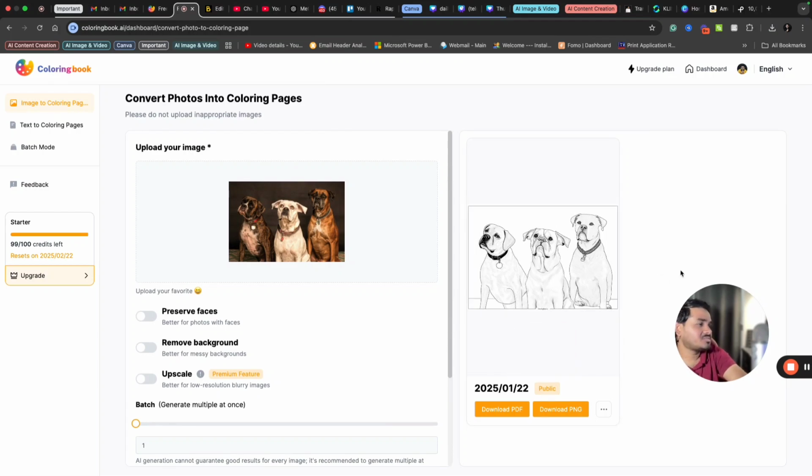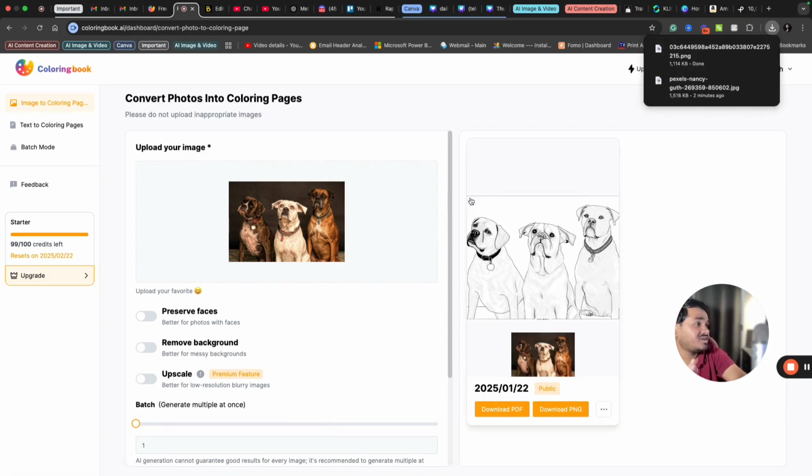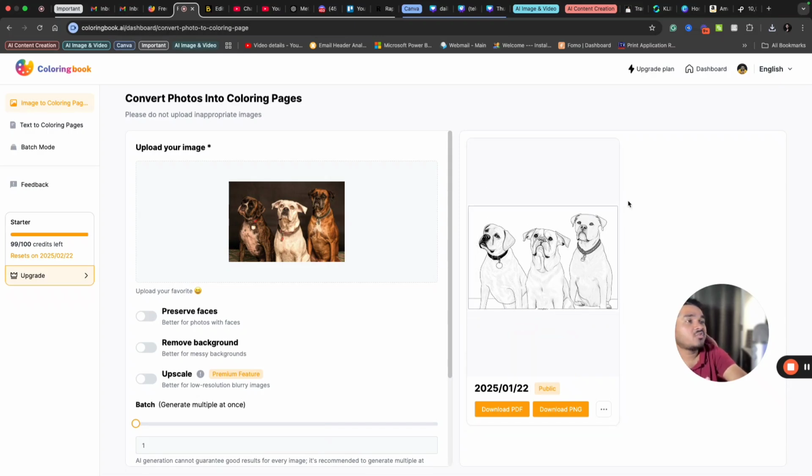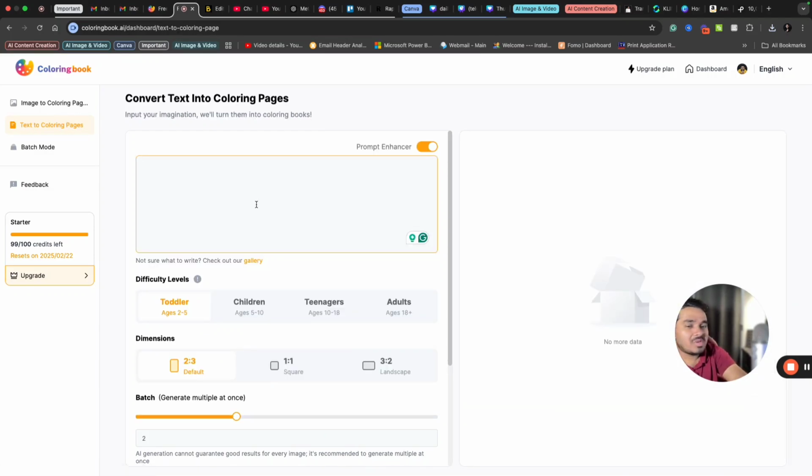See, it's awesome, right? So I can now download it as a PNG or a PDF according to my requirement. This is so cool, right? It instantly created a drawing or a sketch for the image that I have uploaded. There is another feature as well. You don't always have to upload images from the internet. You can also capture images from your mobile and upload them here. And another feature is you can simply type a text, and it will instantly give a coloring page as well. Let's suppose a group of kids playing with the ball.